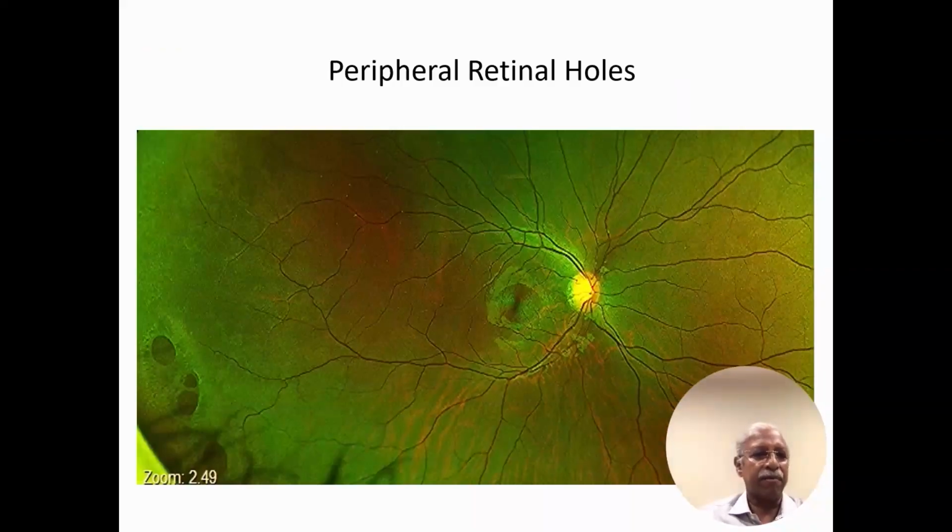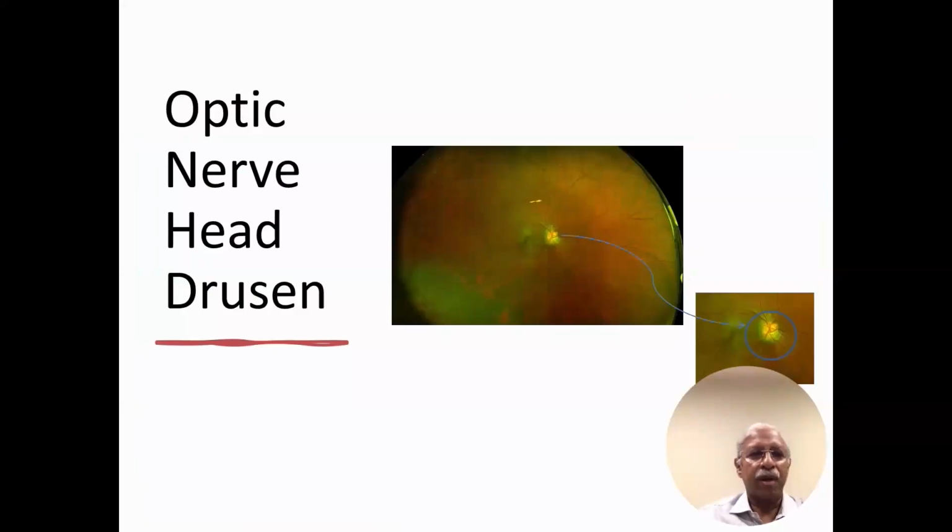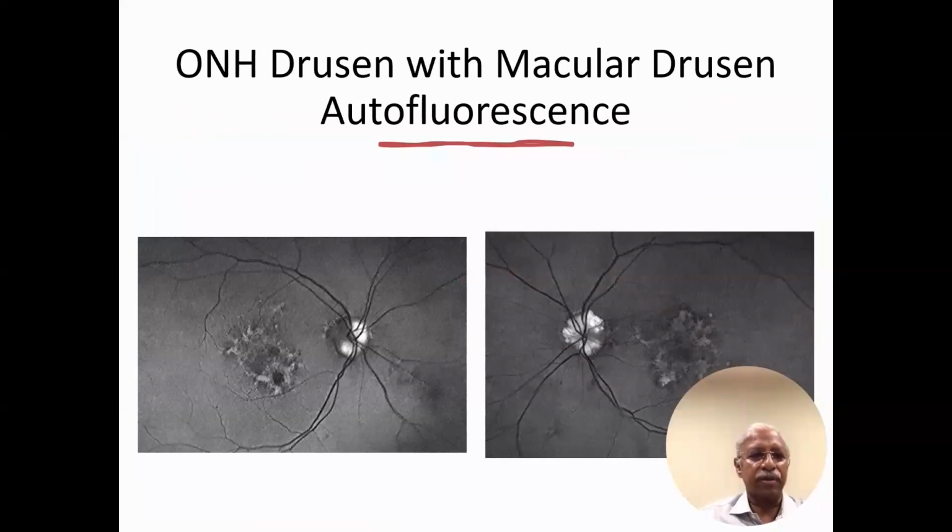Catching peripheral retinal breaks is really very, very efficient with the Optos system, because we see up to 200 degrees in the periphery and the montage even further. So these kinds of lesions which could otherwise be missed are caught very, very easily. Conditions like superior BRVO and optic nerve head drusen, where we can even show the autofluorescence, make the diagnosis, as well as tell the patient what pathology they have, is very, very useful to us.